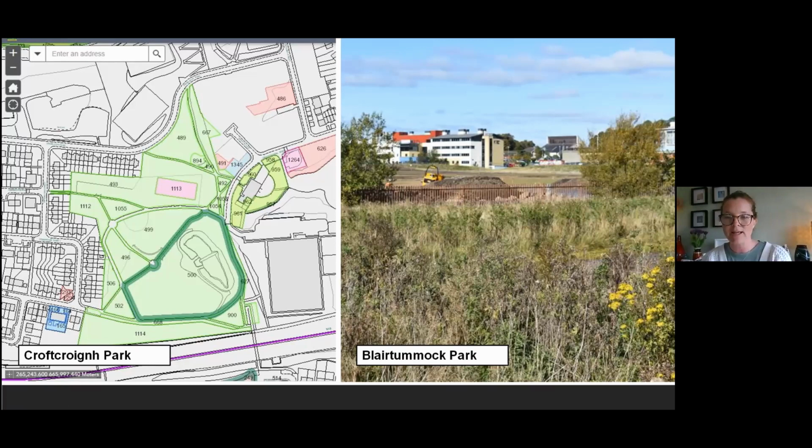The place on the right-hand side, this is part of Blairtummock Park. In the foreground here, you can see that classic tall vegetation that I was talking about, which they really like. But beyond that, up towards these buildings where the sward is quite short, they're also here in great numbers. And it's a really good place to go and have a look at them, although you do tend to attract quite a lot of attention to yourself. So be prepared to answer questions from curious passersby, some who are in favour of water voles and some who are not particularly.